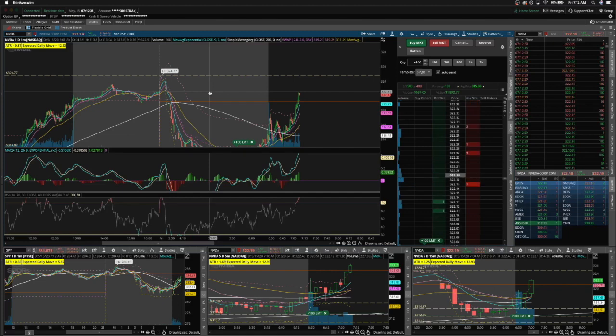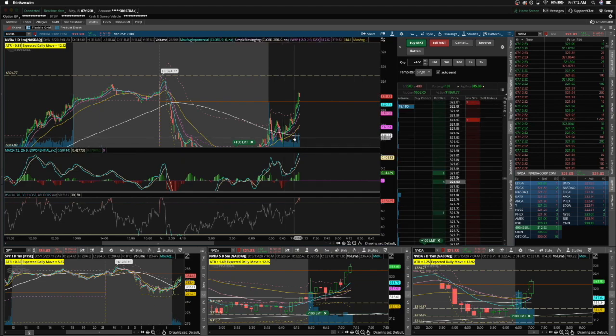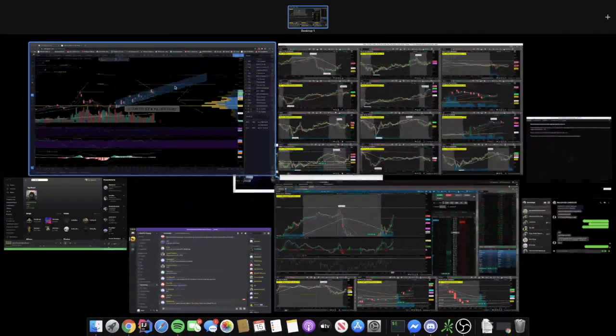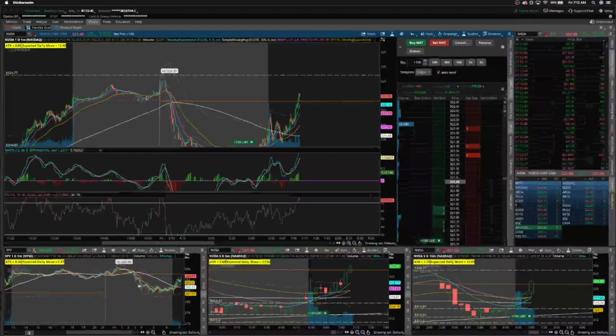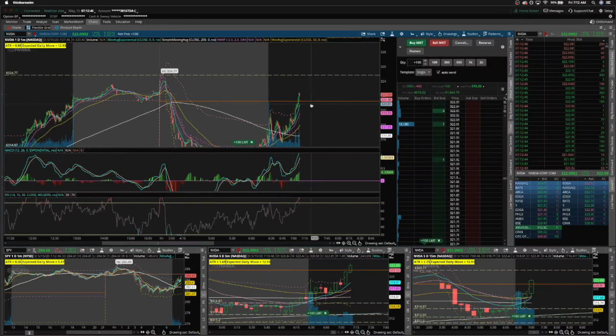I'm going to keep the 100 shares. I have a good cost basis, 315. Let's see where we are in daily. If I can get these 100 shares to run up to 330, then it's a pretty damn good week. So we'll call this trade done.